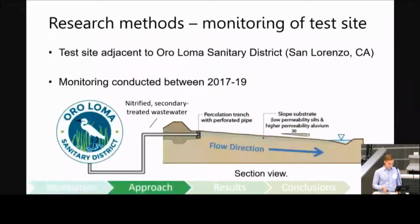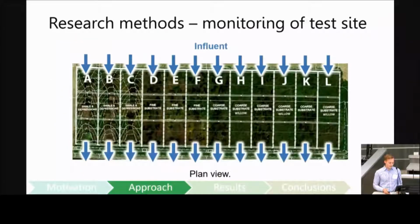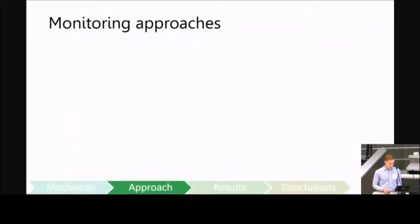So to test the water quality aspects of these new systems, a field site was constructed at Oro Loma Sanitary District in San Lorenzo, and it receives nitrified effluent from the wastewater treatment plant that's pumped into the subsurface, and the wetlands divided into 12 wetland cells that allow us to test different design parameters, like soil type.